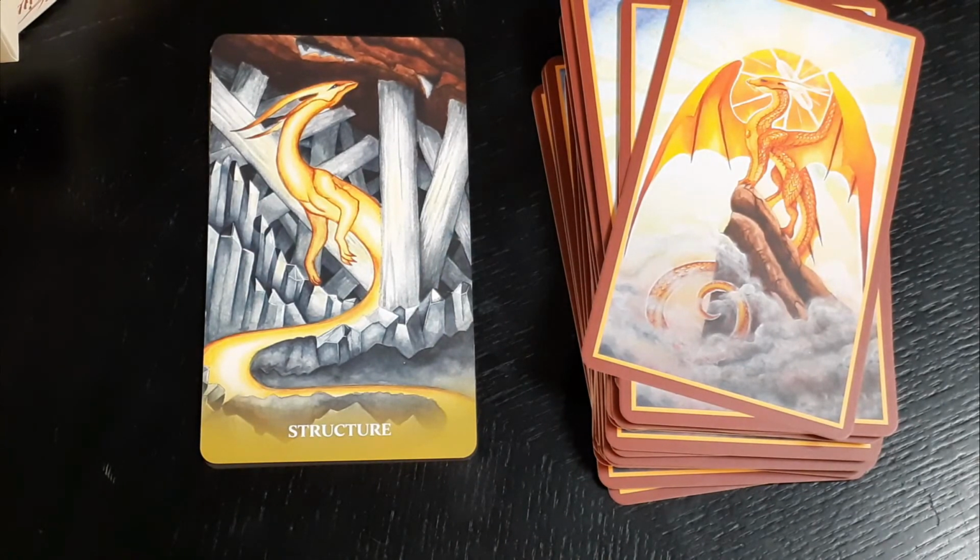Structure. Crystalline structures fill the cave, the largest in the world. The golden ley line dragon moves gracefully around them, careful not to disturb any part. He understands the importance of structure to keep life up and moving in the right direction. He is here to ask you to do the same.